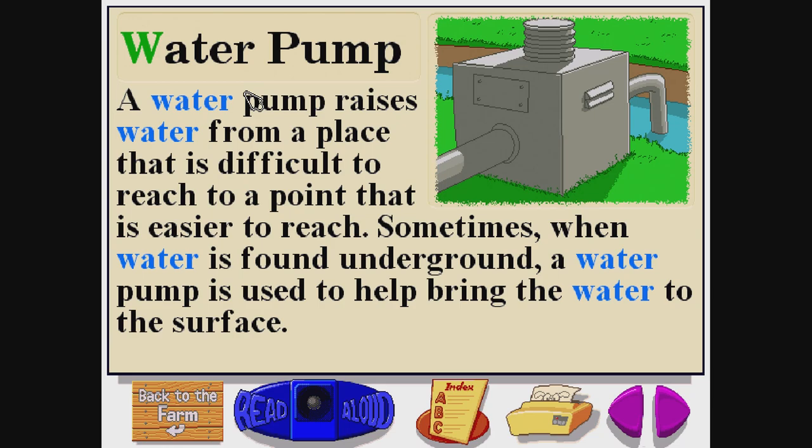Water pump. W-A-T-E-R-P-U-M-P. A water pump raises water from a place that is difficult to reach to a point that is easier to reach. Sometimes when water is found underground, a water pump is used to help bring the water to the surface.